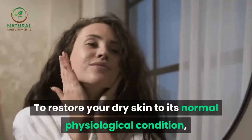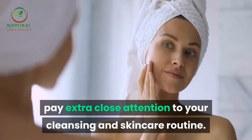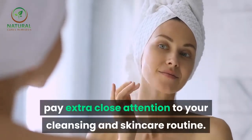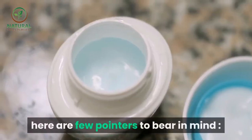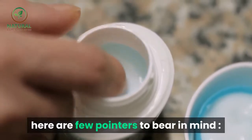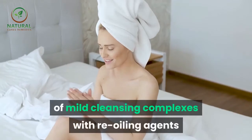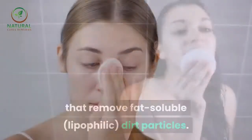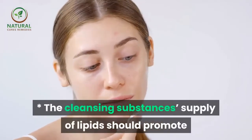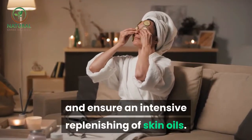To restore your dry skin to its normal physiological condition, pay extra close attention to your cleansing and skincare routine. In choosing cleansing products for dry skin, here are a few pointers to bear in mind. Make sure the cleansing preparations are made up of mild cleansing complexes with re-oiling agents that remove fat-soluble lipophilic dirt particles. The cleansing substance's supply of lipids should promote and ensure an intensive replenishing of skin oils.